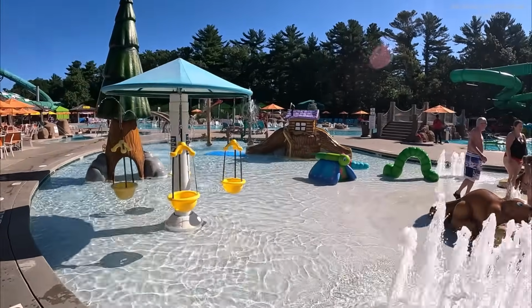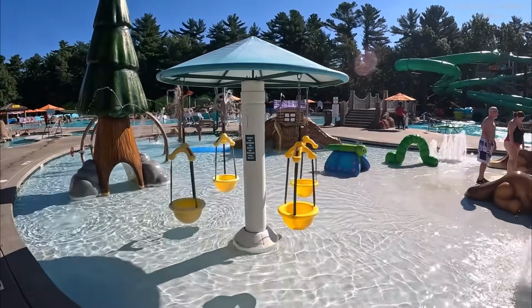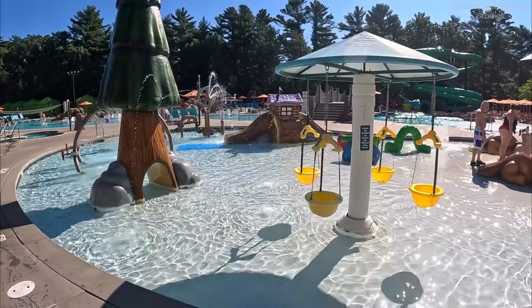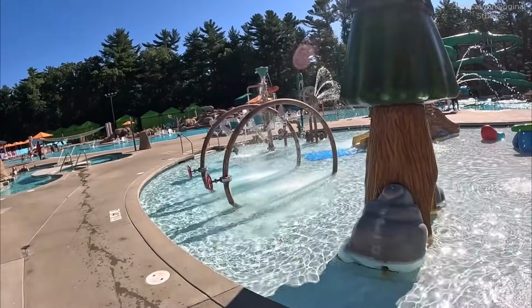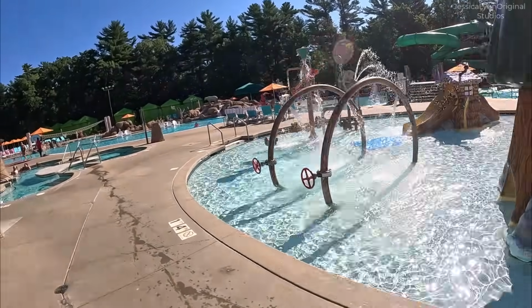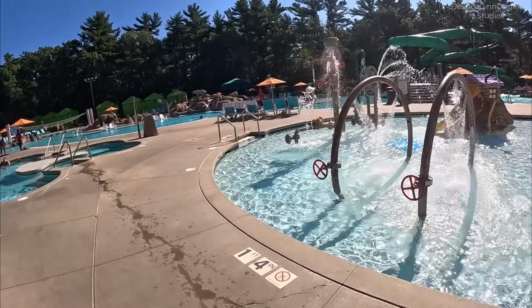So this is truly one of my favorite places. This is where we actually spent almost our whole last day of this trip. This one is my favorite. Be sure to get there early though, because this one also fills up very quickly.